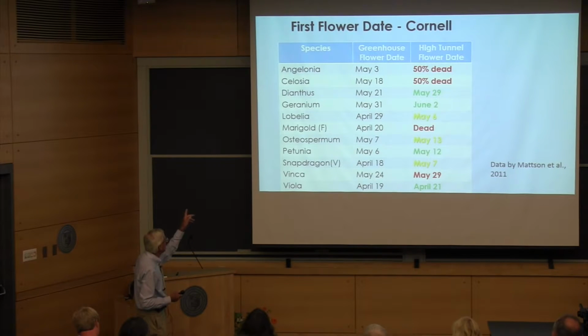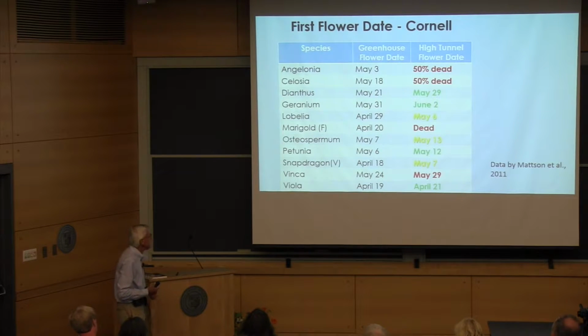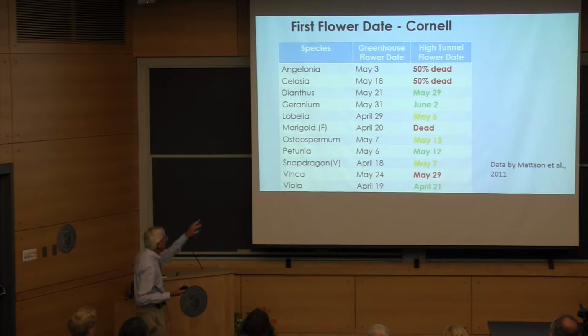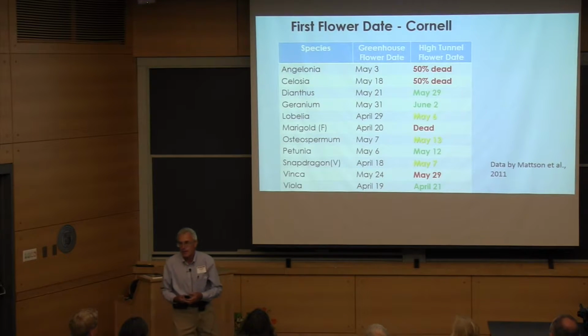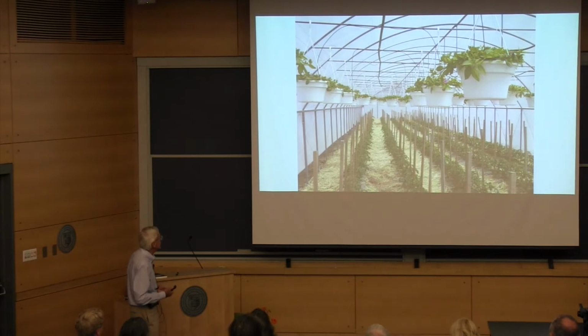The greenhouse Angelonia flowered on May 3rd. The high tunnel, well, sorry, didn't quite make it because they did have frost events. But if you go to Dianthus, May 21 in the greenhouse, May 29 in the high tunnel, not too bad. Geranium, almost the same time. Lobelia a bit late, and so on down the list. So it comes back to the point I was making earlier. Okay, so choose the species you might do quite well.